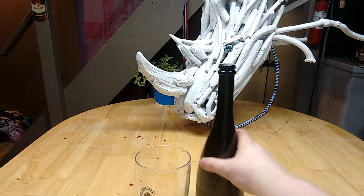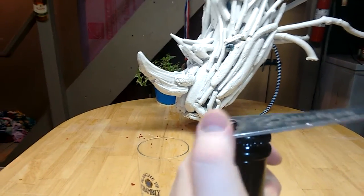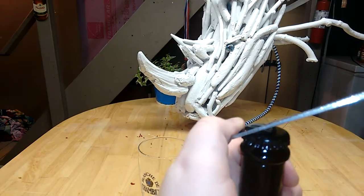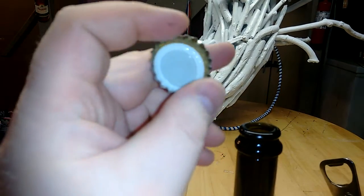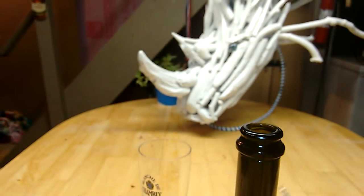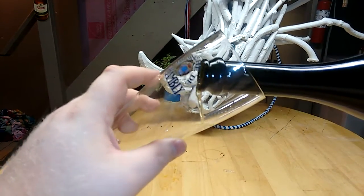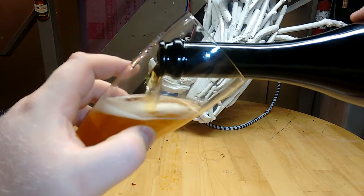So, let's open her up and let's give her a shot, shall we? Oh, come on. There we go. And not even the oxidization proof caps, just a regular cap. And again, I'm not actually saying anything bad, I'm just bringing up my thoughts on them, okay? You don't like it, you don't like it. I would hope that the brewery's realizing that I'm being very, very diplomatic here.